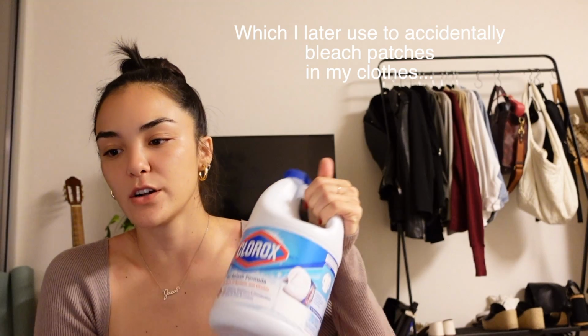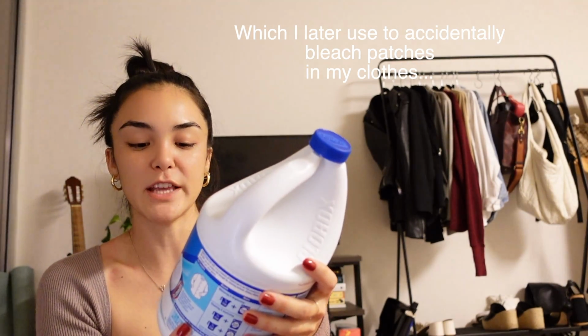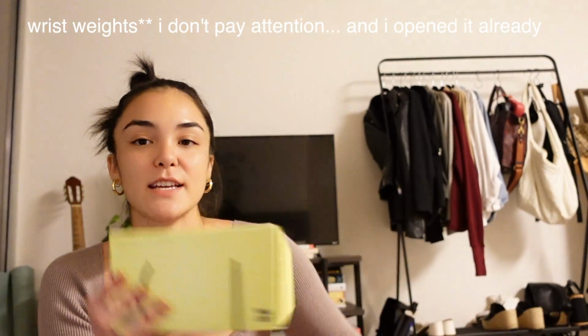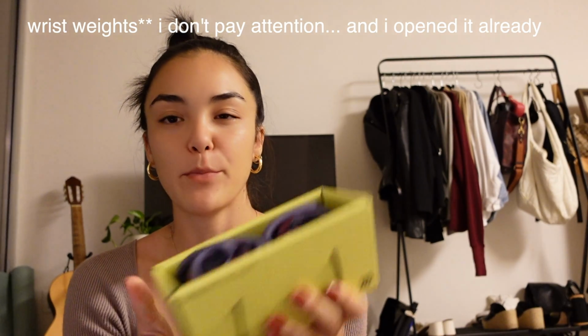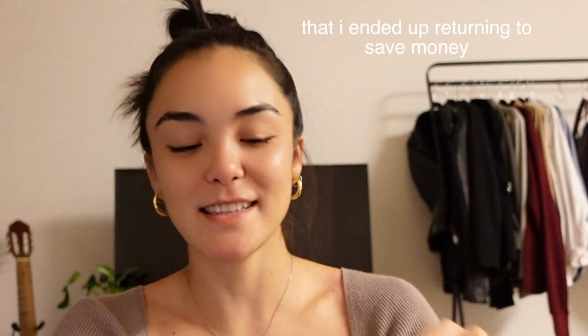I got this Clorox liquid bleach for $5.99. And then I got these ankle weights for walks and workouts at home. It's 1.5 pounds. I got these for $19.99. Then I got this hat for $20.